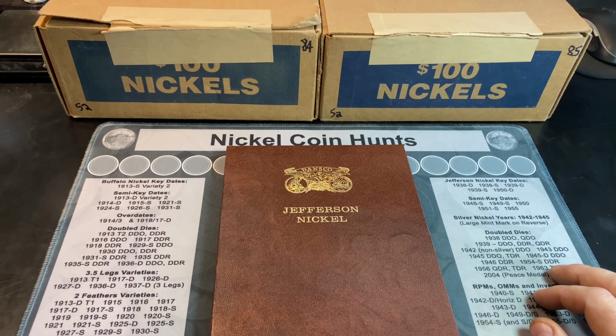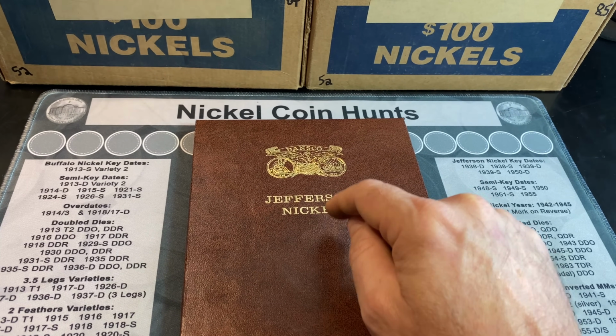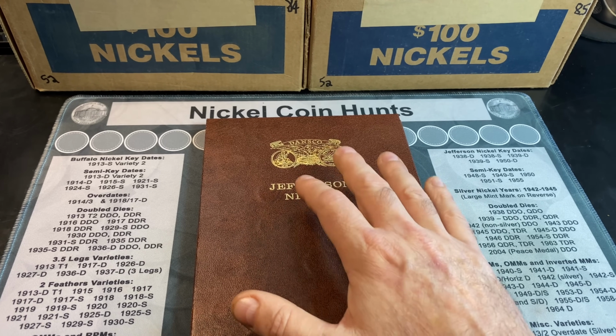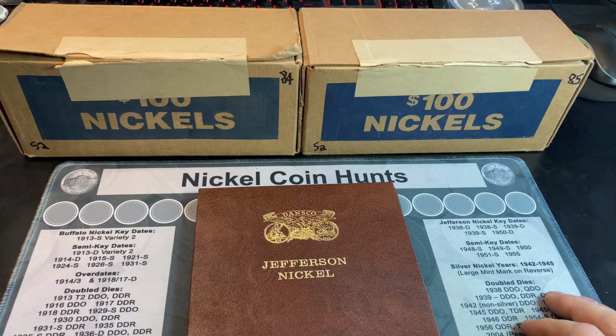Now, for those of you already caught up, you know what we need. No reason to even open the album. We need that 1950 Denver key date nickel. Of course, we could use some upgrades in the 30s and 40s and in the early 50s, and we're always on the lookout for silver, buffaloes, you name it.